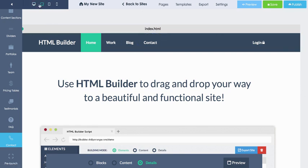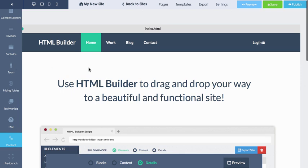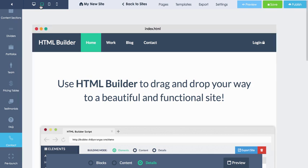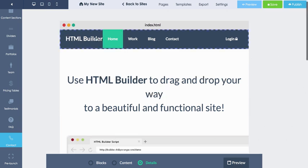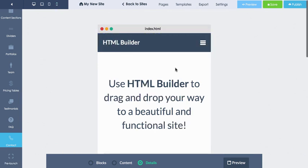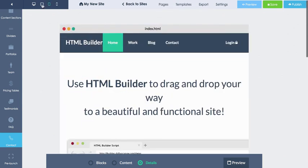Up here you also see these icons for a desktop computer, a laptop, a tablet, and a mobile smartphone, and this is used for you to get a visual of the responsiveness of the site you're building. Now all the templates, all the blocks in Bloxy are fully responsive. So if I click this button here, you'll see what this would look like on a smaller laptop. Click this one, this is what it would look like on a tablet, and click this, and then we go down to a smartphone. So everything is responsive.